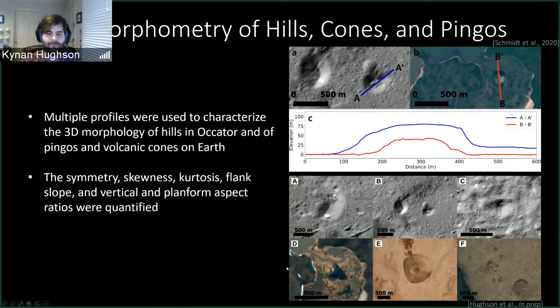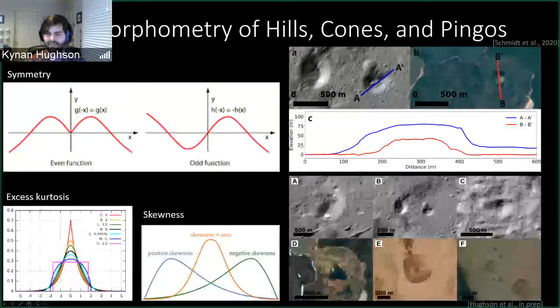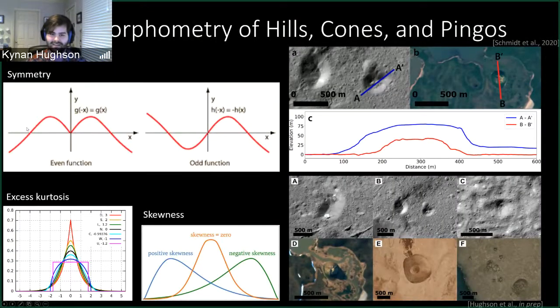And here's a graphical illustration of what I mean when I'm talking about some of the more unusual morphological metrics. In terms of symmetry, it's essentially a measure of how symmetrical a profile is compared to how anti-symmetrical it is. And we did that using a technique called even-odd decomposition. So essentially you can think of these profiles, such as in subfigure C, being composed of an even function and an odd function. And by weighting those two against each other, we get a measure of its symmetry versus anti-symmetry.